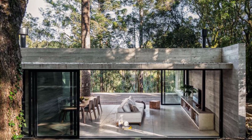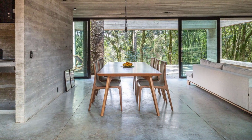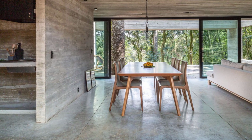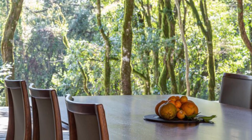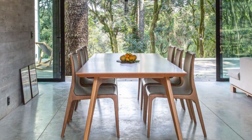One of the key features of Fortunata House is its passive approach to design. With strategic openings, the house takes advantage of natural cross-ventilation. The roof overhangs the front to protect against the heat of the tropical sun, while the selection of local materials helps to increase thermal efficiency. Every element is designed not only for the comfort of its inhabitants, but also to respect the surrounding environment.